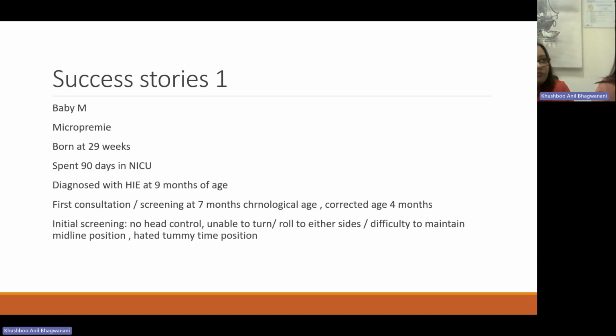What I mean by that is that up till 2 years, when we are assessing a baby, we will correct the age, adjust the age according to the week the child was born, and assess the milestones for that particular age. So now this baby, when he had come to me, I will assess him as a 4 month baby.